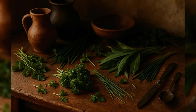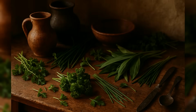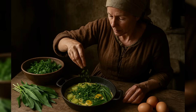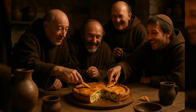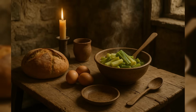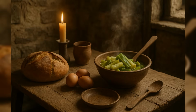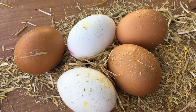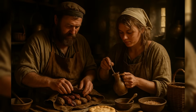Herbs like parsley, chives, or even wild garlic were commonly added to enhance the flavor and provide extra nutrition. These additions transformed simple egg and leek combinations into more complex, satisfying meals. Leek and egg pie was particularly popular in monasteries, where religious dietary restrictions required creative approaches to nutrition. The combination of protein from eggs, vitamins from leeks, and carbohydrates from the crust created balanced meals that sustained hard-working medieval families. While eggs provided valuable protein for those who could afford them, practical medieval cooks also created portable foods that could sustain travelers during long journeys.